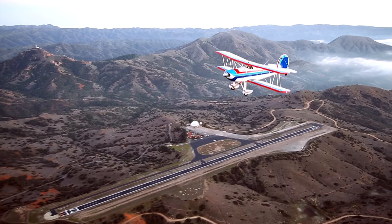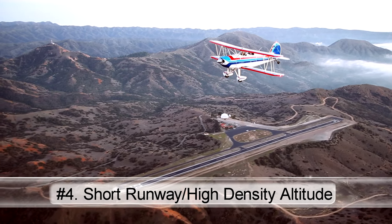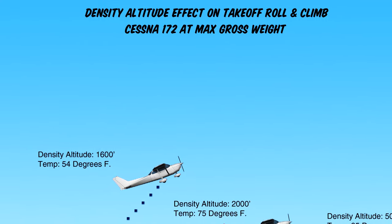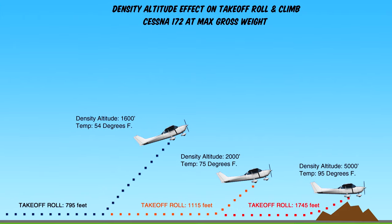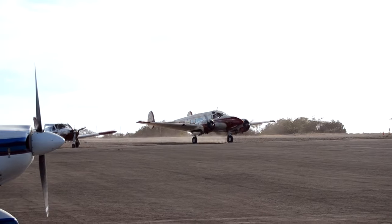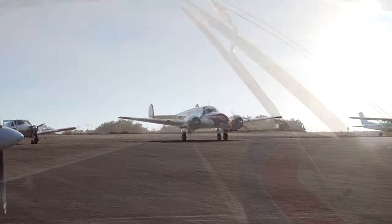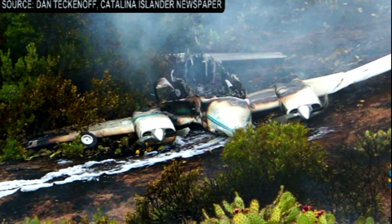Sadly, a common cause of fatal accidents at Catalina is the short runway combined with high density altitude. On a hot summer day, the density altitude here could easily reach 5,000 feet or more. That results in a significant decrease in your aircraft's performance, a longer takeoff roll due to the less dense air, and dramatically decreased climb performance. Too many pilots come in the morning loaded with fuel and passengers, and then they leave during the hottest part of the day. They run out of runway with predictable results.